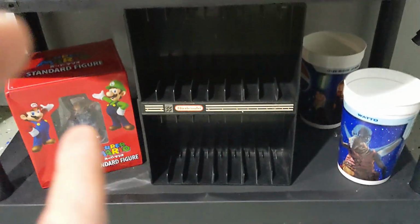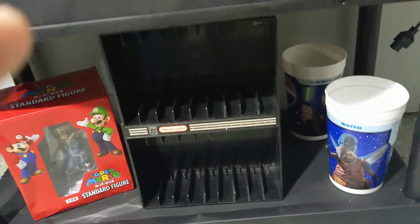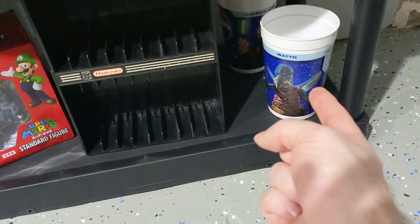And then that statue down there was my buddy brought back from Japan. And then I found this randomly at a thrift store too. You can put your NES games in that too, along with Star Wars Phantom Menace cups. Just a Majora's Mask poster over here. You guys usually see that in my background.